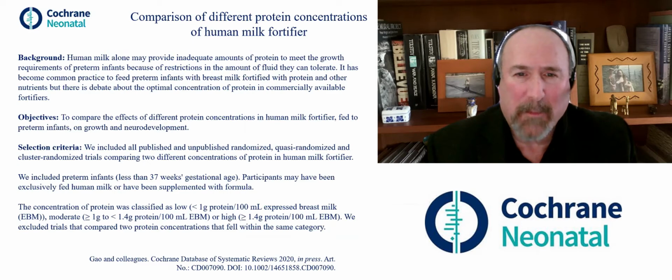And it's become common practice to feed preterm infants with breast milk fortified with protein. They sought in this review to compare different protein concentrations in human milk fortifiers, and they looked at all published and unpublished randomized, quasi-randomized, and cluster trials looking at two different concentrations of proteins.